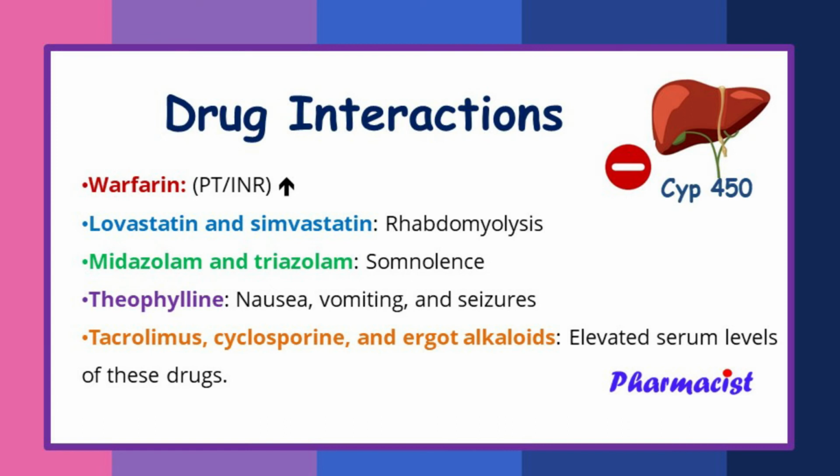Now regarding statins, it can cause rhabdomyolysis, that is breakdown of muscle tissue. In case of antidepressants, it can cause somnolence, and in case of theophylline, it can cause again GI disturbances and seizures. In case of immunosuppressive drugs, it can elevate the serum levels of these drugs.